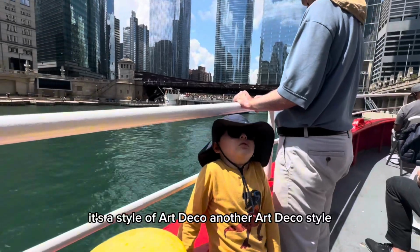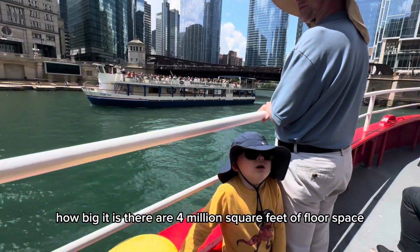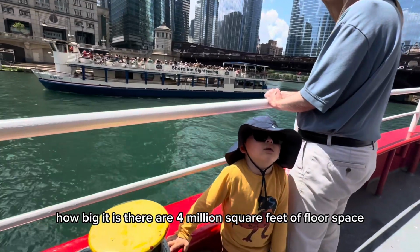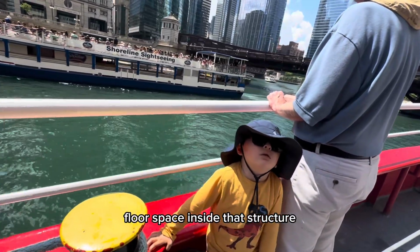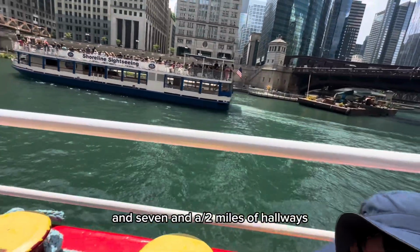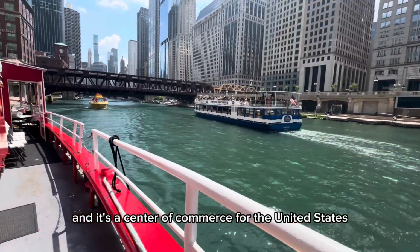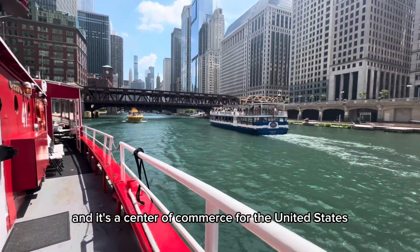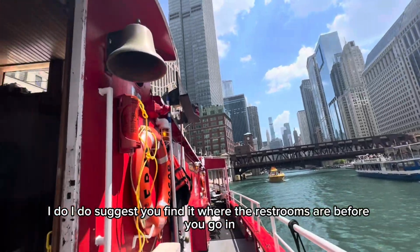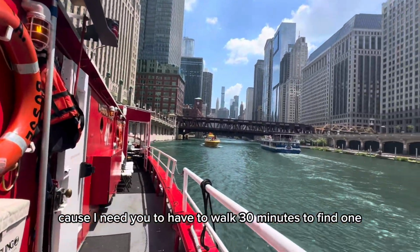Now, it's a style of Art Deco, another Art Deco style. And to give you an idea how big it is, there are 4 million square feet of floor space inside that structure. 4,000 windows, another great window washing opportunity, and 7.5 miles of hallways. If you do go visit, and it's a center of commerce for the United States, I do suggest you find out where the restrooms are before you go in, because I'd hate for you to have to walk 30 minutes to find one. It's pretty big.